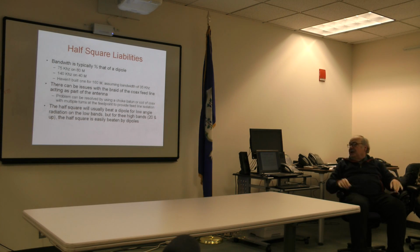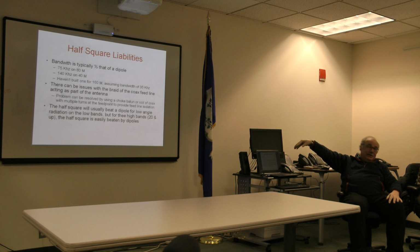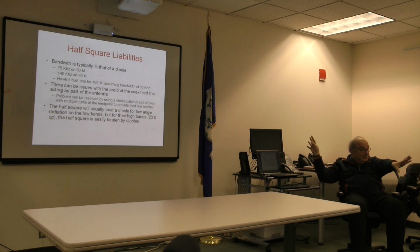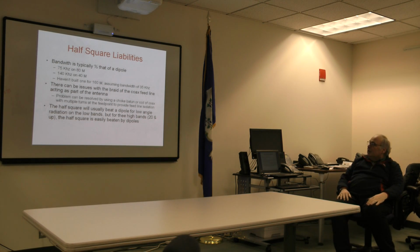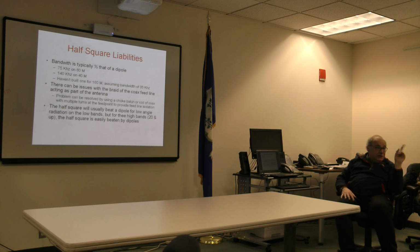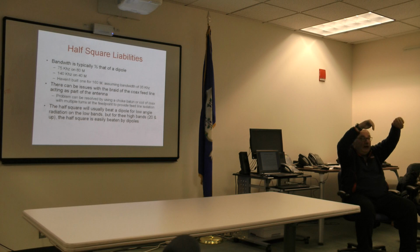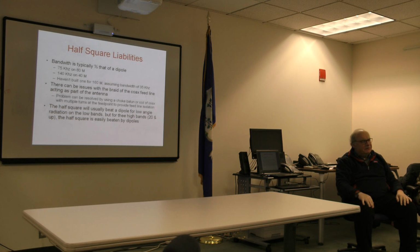What boggles my mind is, in their own way, the half square and its big brother, the bobtail curtain, are designed to work on lower bands, and I've actually seen guys advertise on QST or QRZ.com that they're selling off their half square system that was designed for a vertical array, and they bought one for 10 meters. I'm like, boy, there was something seriously lacking in the intellectual abilities of these people.